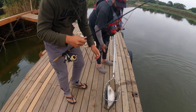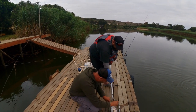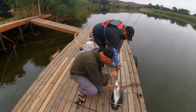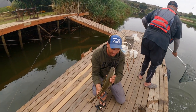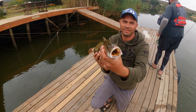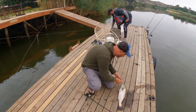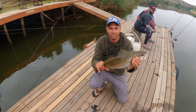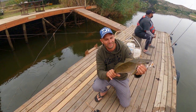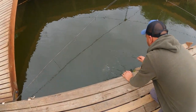Oh, lekker on the light tackle. Lekker, beautiful cob there. And the small circle hook is working lekker. See where that circle hook is sitting. Nice. Beauty, lovely Breede River cob, on light tackle, lovely fun.